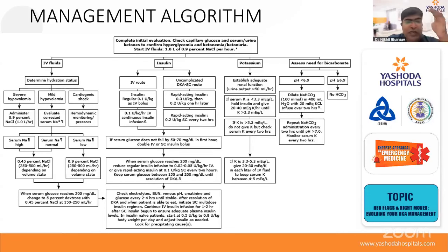If the target of 50 to 70 milligram per deciliter of sugar doesn't fall within the first 1 hour, then you keep doubling the IV doses or subcutaneous boluses. You can give an IV infusion at 0.1 units per hour with subcutaneous insulin boluses. And when it comes below 200 mg per dl, you can reduce to 0.05 units per kg per hour.